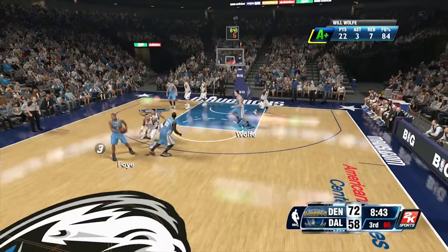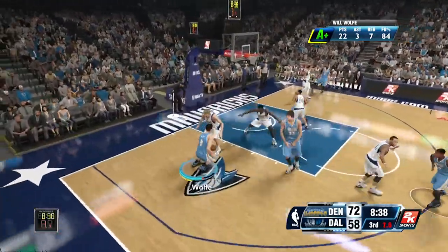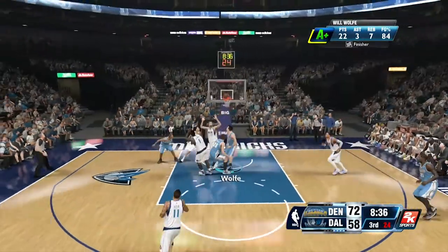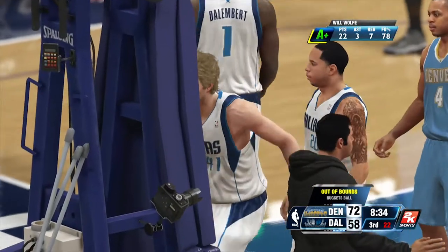The feed to Foy. Here's the machine. He's got 22. And it's out of bounds to the Nuggets as Denver retains possession.